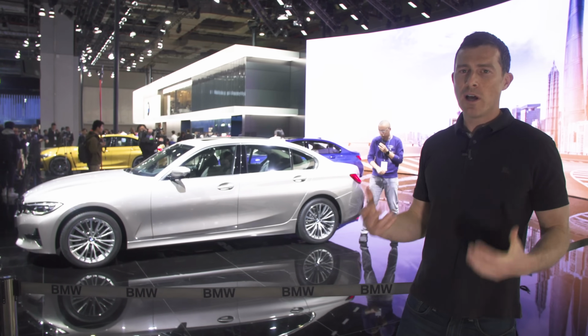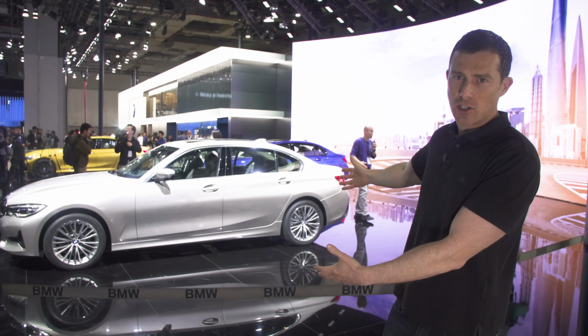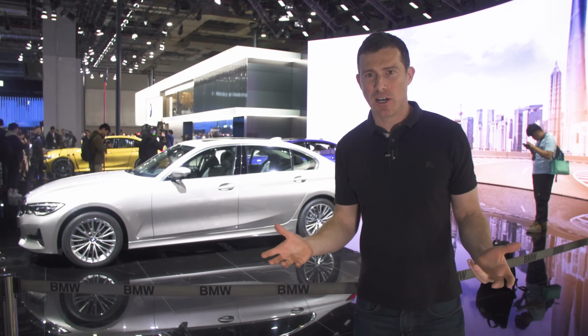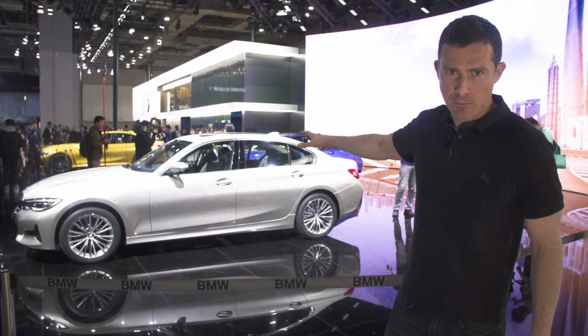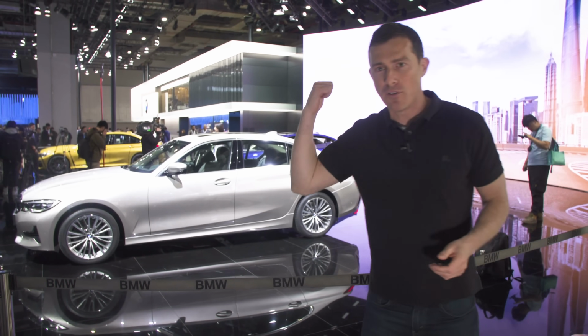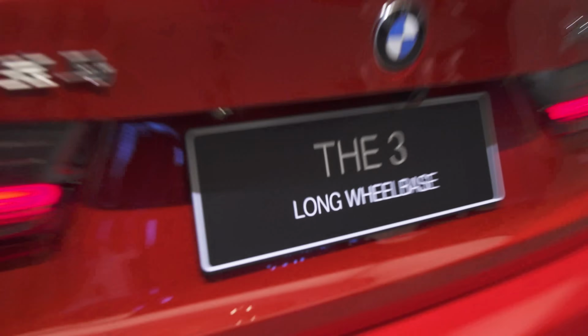Now here's something that we don't get in Europe and they have uniquely for China. It's a long wheelbase version of the 3 Series, so in the back it should be about the same size as a 5 Series. These cars are all booked out for the media and I can't get on here to check it out today, but I think there's one over there which is surrounded by loads of people, which I might be able to get into the back of, so we'll just go and check that out now.